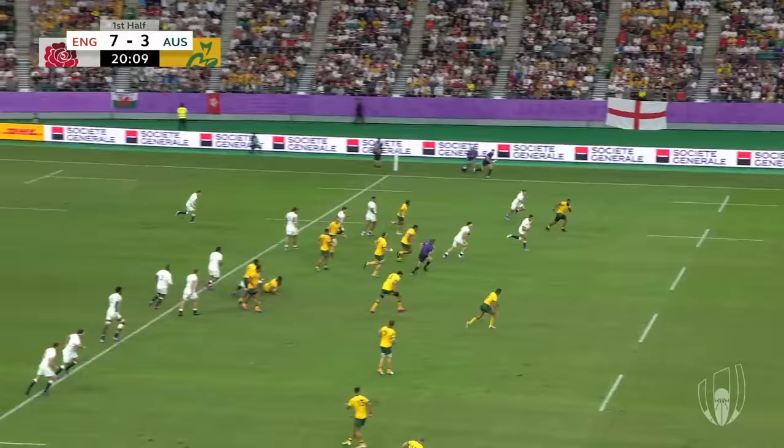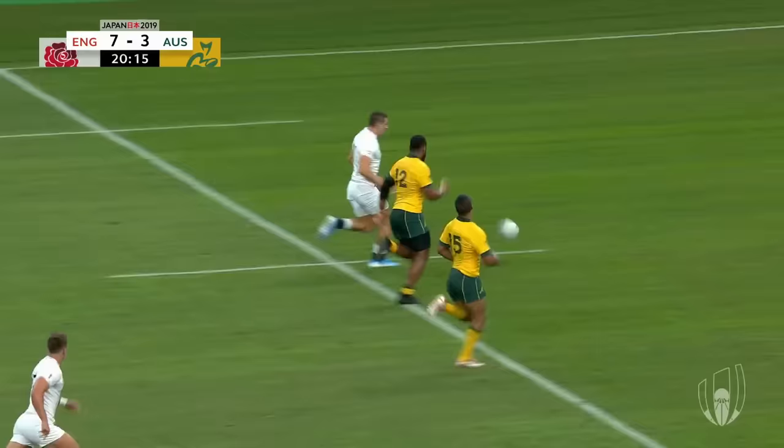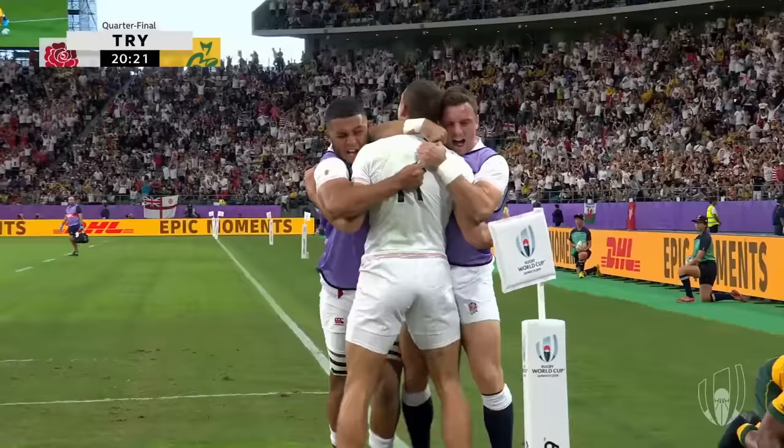Interception by Henry Slade. Jonny May with him. The kick for May to chase. It's going to be two in 3 minutes. Jonny May again for England.